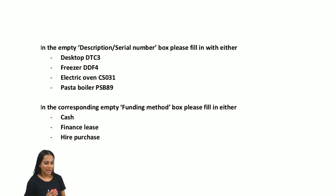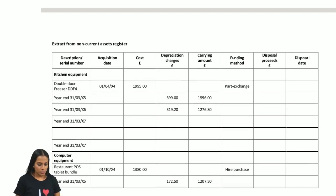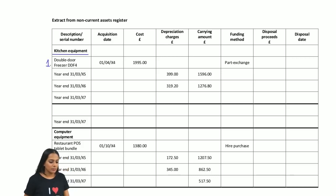Okay, so we've got extracts, I'm going to zoom back out again, there we go. Extract from non-current asset register. Okay, so we've got the description of the serial numbers, we've got the acquisition date, the relevant cost, depreciation charges, carrying amount, funding method, disposal proceeds, and the disposal date. Okay, so the first description here we've got are the kitchen equipments. And we've got the first one, which is the double door freezer, DDF4.